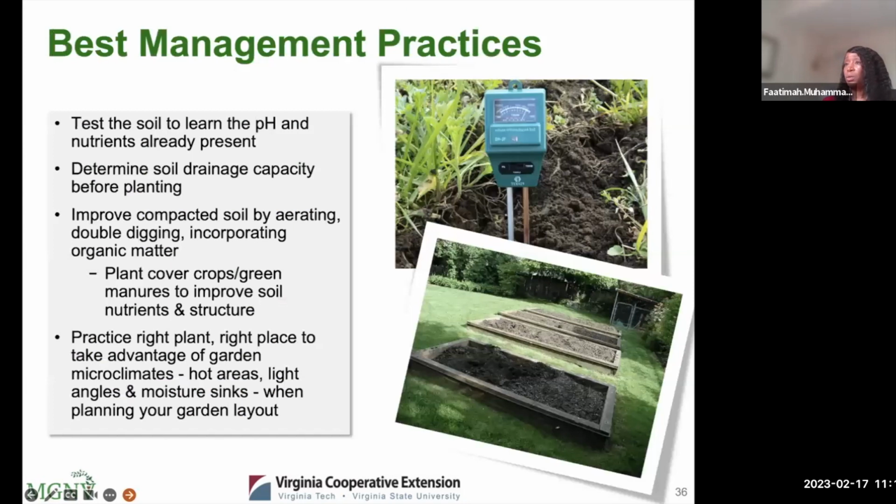So overall, some of the tips that we talked about already are also on this particular slide. Again, just knowing your soil. A good house can't stand on a weak foundation. That applies to having a good garden. A good garden cannot be grown on weak or undernourished soil. So please, please, please make sure you keep that in mind.